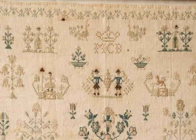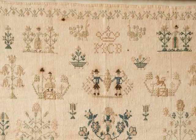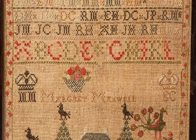Probably the most perpetuated myth is that if it has a crown on it, it's English. This is not true. There are samplers that were stitched in the colonies and United States that have crowns. From 1607, when Jamestown was settled, until 1776, we were all English.